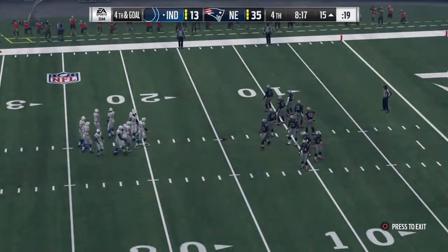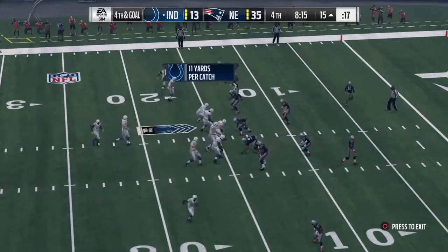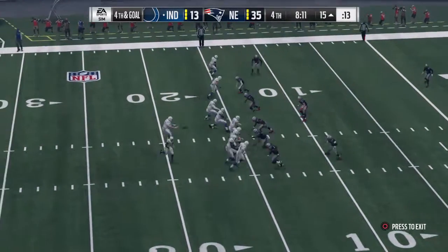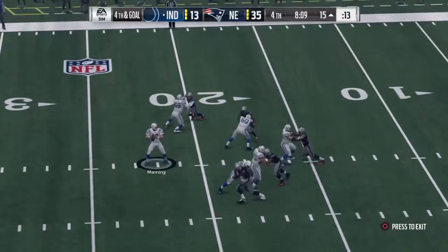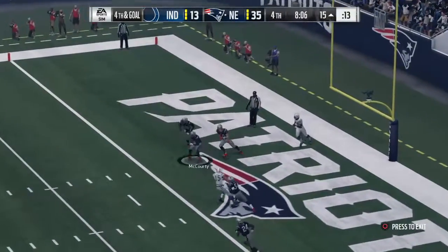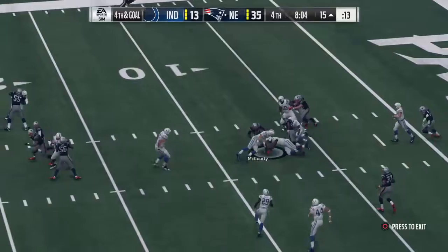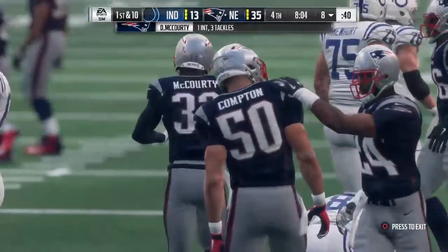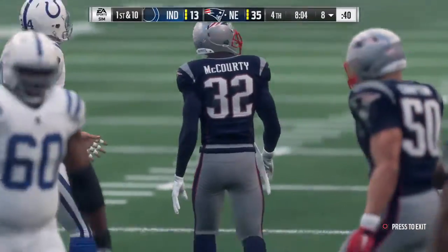Their already slim hopes are going to ride on this one. They'll go on 4th down. Here we go! Got to try it here. He's back to throw, and this is going to be intercepted. Devin McCourty picks it off, and a short return will be stopped inside the 10 at the 8-yard line.